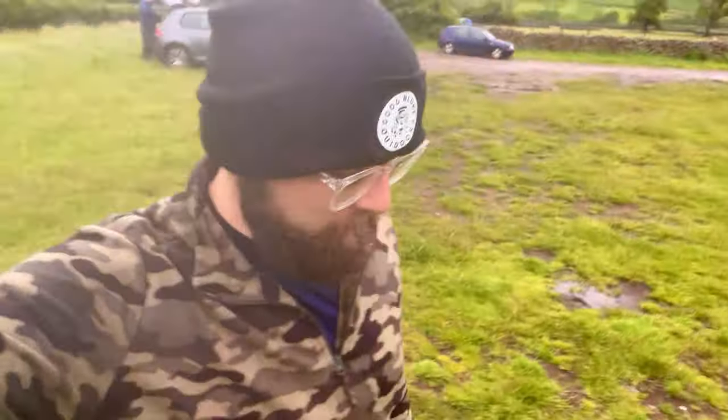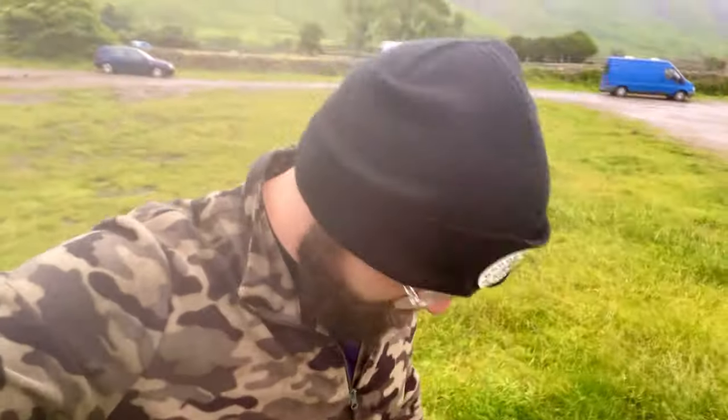Back to the car now, so we're gonna call it a day. Head back to Bradford. It's got like 80% chance of rain all day. We're already piss wet through. And yeah, it gets a bit slippy up there, so full of mist, so there's gonna be no views anyway.